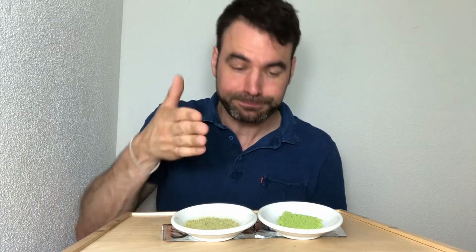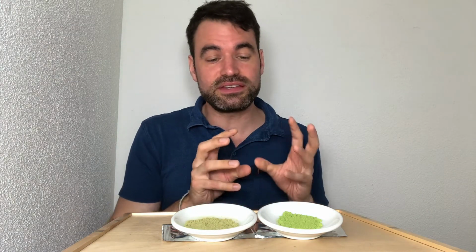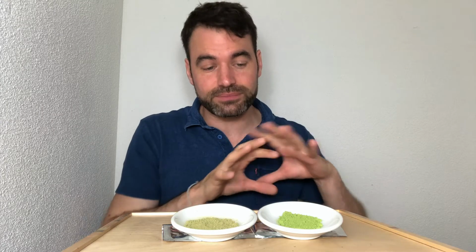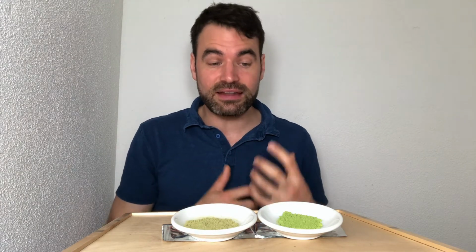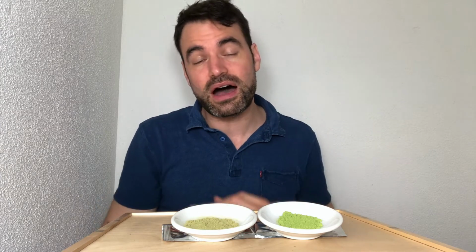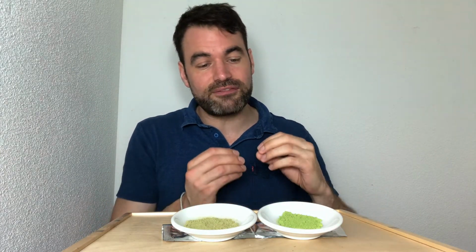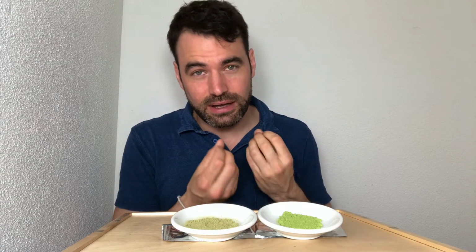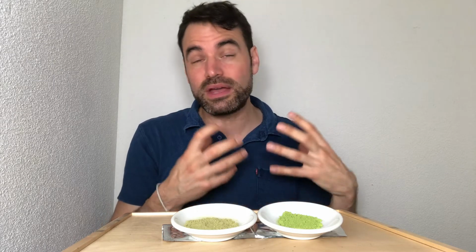The high quality or ceremonial matcha often comes from the first harvest. This is when the plant was cured during the whole winter and was able to absorb the most minerals and nutrients from the soil. Then just before harvesting, around 20 to 25 days, these plants are often covered, and a very beautiful deep green color is produced in the leaves. Often they are a little bit darker and more intense in color.